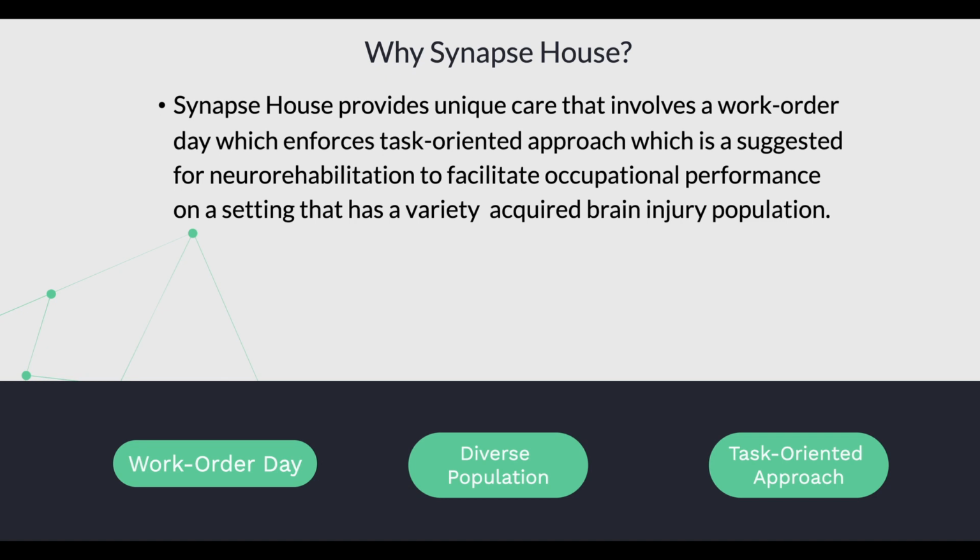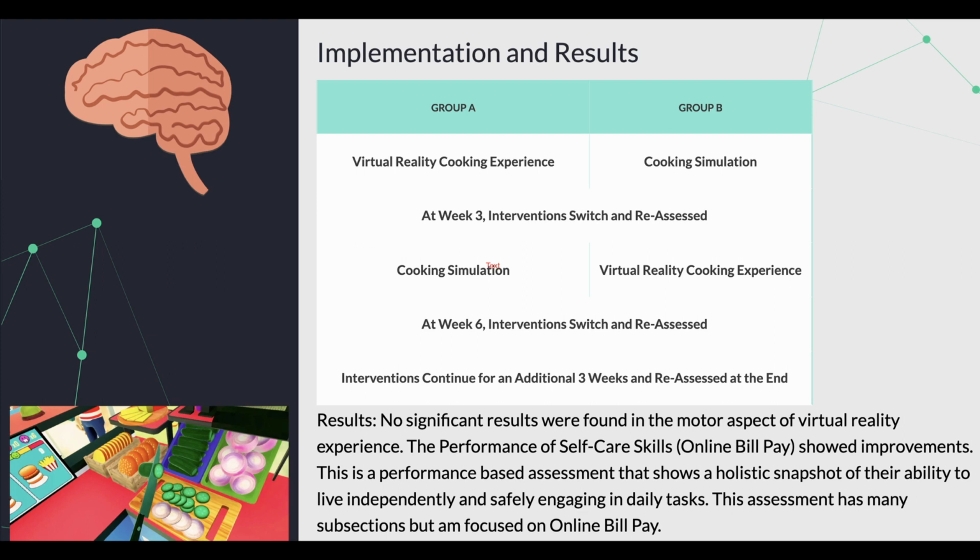The study consists of two groups. Group A will participate in a seated cooking VR experience for 3 weeks, 2 times a week, 20 minutes a day. Group B will participate in an activities of daily living cooking real life simulation experience for 3 weeks, 2 times a week, 20 minutes a day. At the end of the third week, both groups will switch intervention and be reassessed. The groups will now continue with the exchanged intervention for another 3 weeks and be reassessed again at the end of the 3 weeks. The type of study I am implementing is a multiple baseline study.